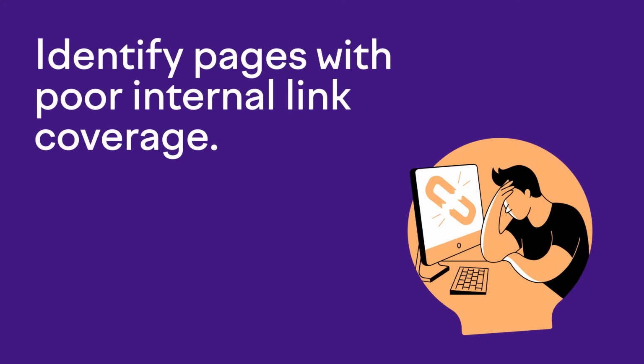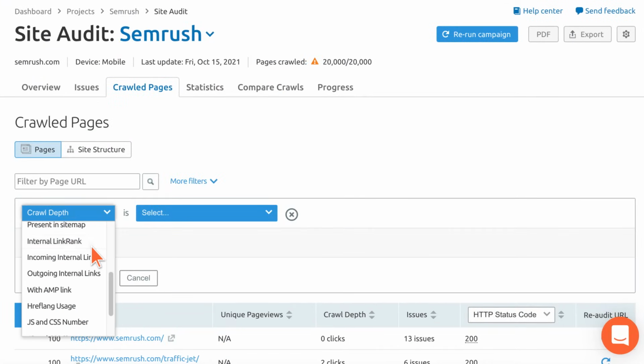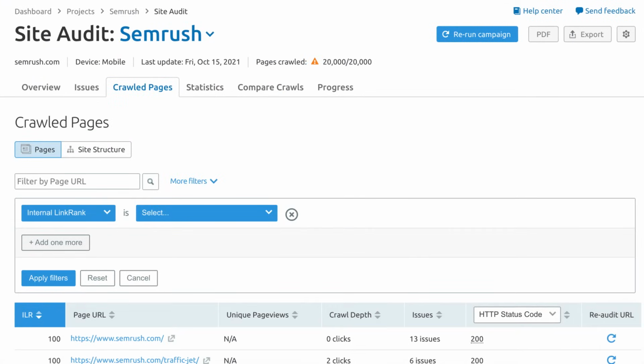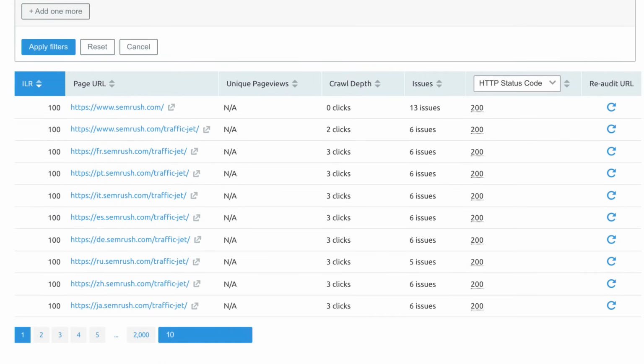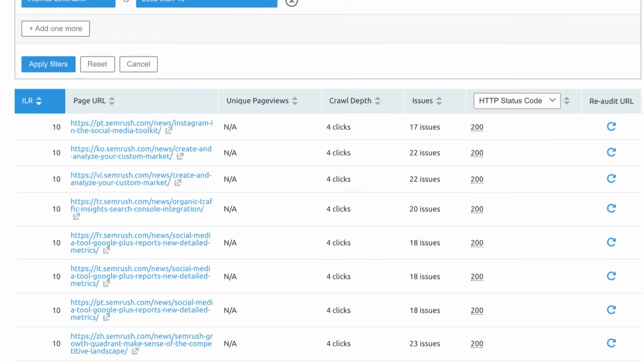The second part of optimizing your site architecture is to identify pages with poor internal link coverage. And the fastest way to find these pages is to use SEMrush's internal link rank in the audit. So first, while still in the crawled pages tab, click on the dropdown and select internal link rank. This is a proprietary score created by SEMrush, which gauges how much authority and link equity a particular page has. So if a page has many internal links from pages with many backlinks, the ILR score will be high. And a low score is an indication of poor internal link coverage. So on the second dropdown, you can select less than 10, and then you can see some pages that need more internal link love.